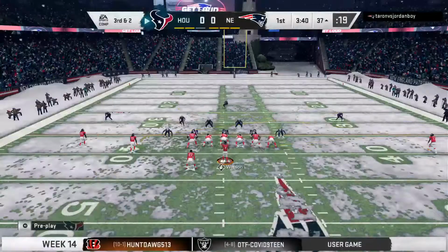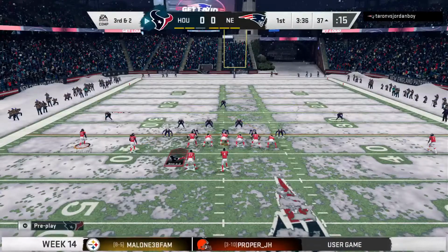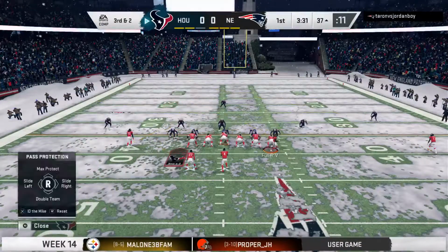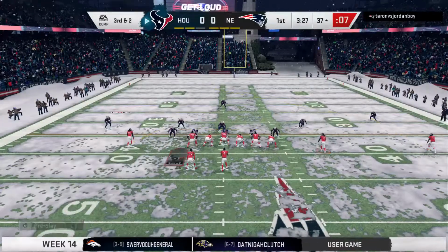This is it. 19. Let's go, D. 31. Check safety, check safety. Watch the ship, watch the ship.